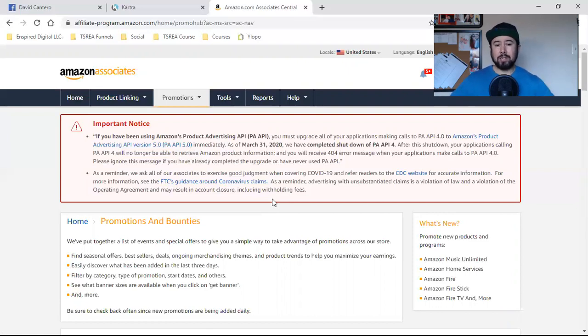Right. So tip number one is you want to focus on a niche. Don't come in here and start grabbing a ton of different links. Okay. Focus on a niche.